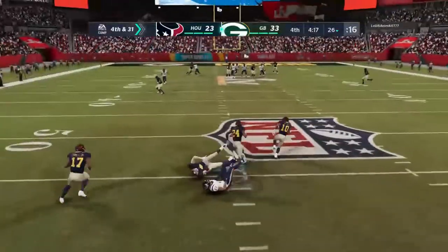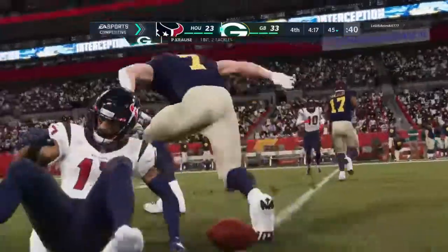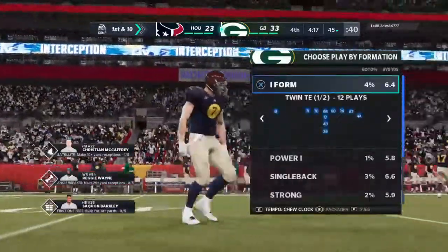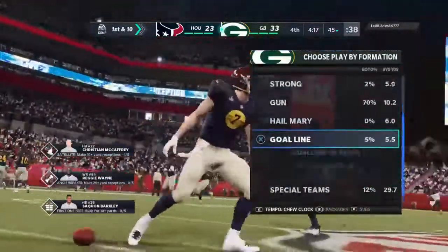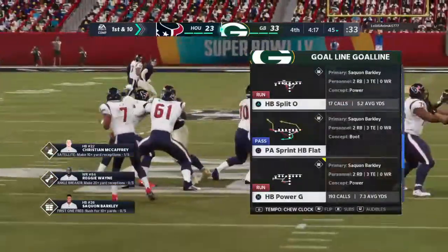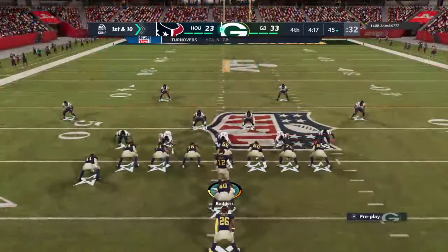And now here is another interception. Picked off at the 45. And his crew will take over at their own 45-yard line. On fourth down, that turned out like a punt. Maybe he was better defensively there just to knock it down. And you know they go over those situations.